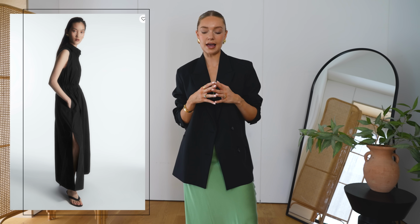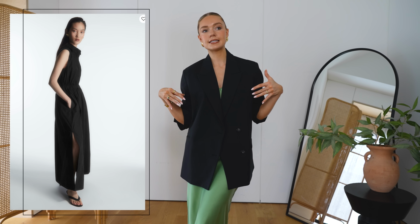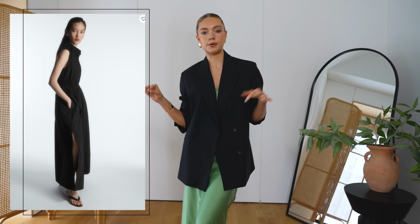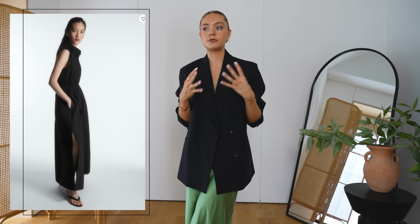Okay, this next piece is probably one of my winners out of the whole roundup. It's this beautiful sleeveless shirt dress. So this just feels so me. I love the design of it. It feels very classic, but it's still got that modern edge. I think with it being sleeveless, it just adds that twist to it, and it's got a slit up the side. I just think this is a beautiful dress.